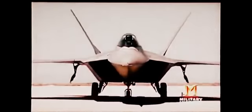And the F/A-22 is an awesome-looking plane. There's a long-standing saying in aviation that a plane that looks good is going to fly good, and the Raptor is certainly proof of that. It looks good on the ground, it looks fantastic in the air, and it flies fantastic when it's up and away.